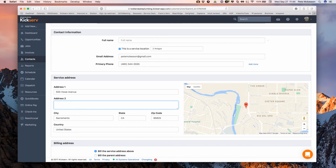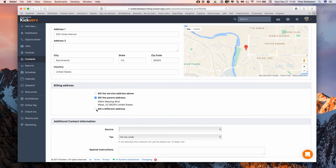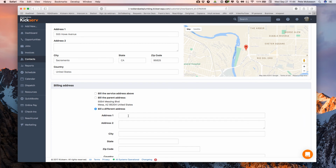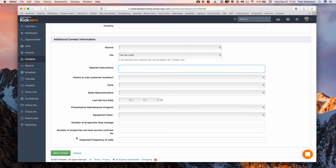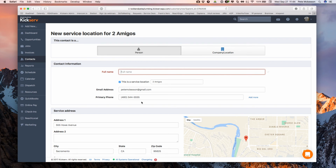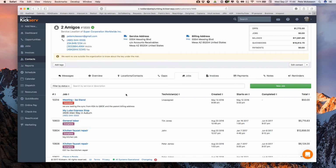So new service location. Are you going to bill the address or are you going to bill the parent? Or in some rare cases, you're going to bill an entirely different address altogether. And still, you want to mark down where they got your name and number, any difference in tax codes, and special instructions. And then again, disregard these. Those are my custom fields. We'll go over those later. So that's how you're going to keep track of your properties or your multi-locational accounts using Kickserv.